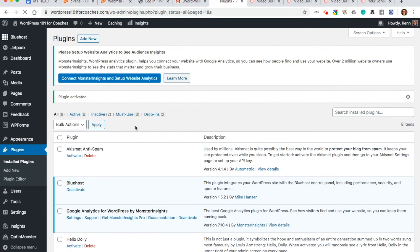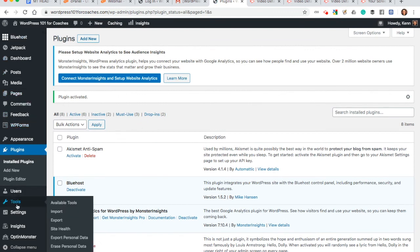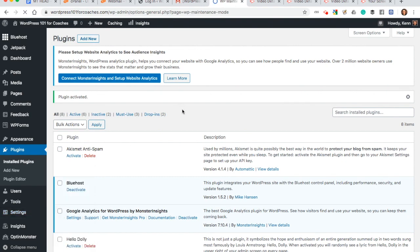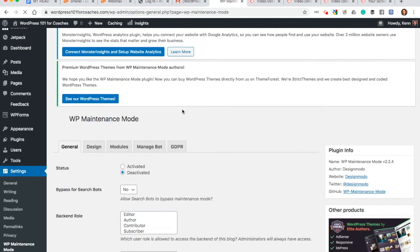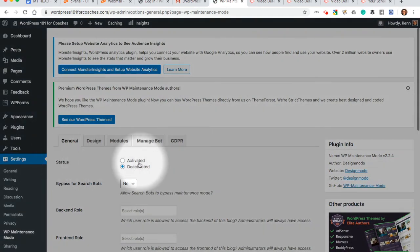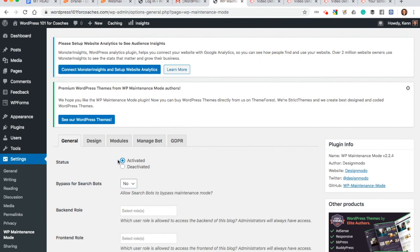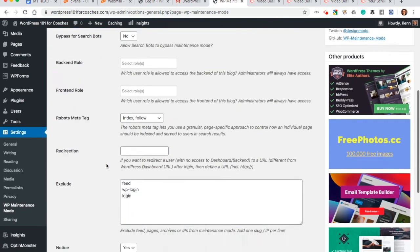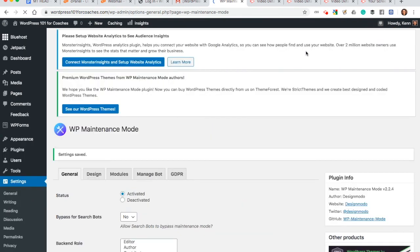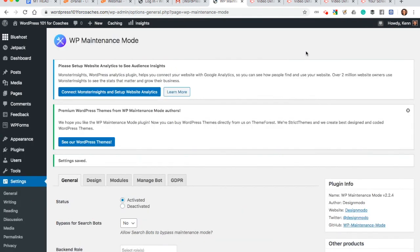And then if I go on the left to settings, WP Maintenance Mode, this is a new item. I click on that and we can see, here it is, right here in this section, status, activated. So we're going to activate maintenance mode, click save, and if we do that, let me show you.